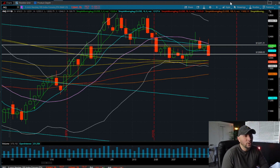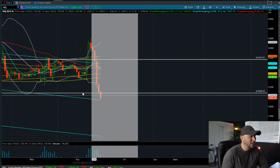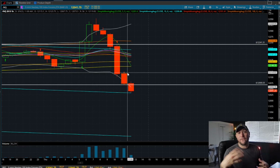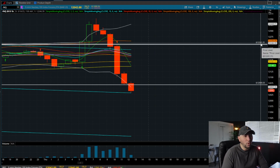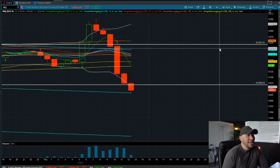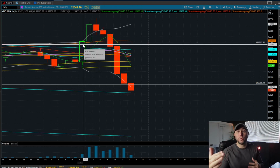So what we were looking at here, if I pull up the hourly chart, it actually provided a little bit of a play to the long side, fairly quickly after the open. If you look at this 12,241, again, this level was marked yesterday. So this was on our charts. This is what we were looking at in Evolution Traders. If we were to break this price action, we had room to stretch. We have room to run, right?